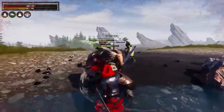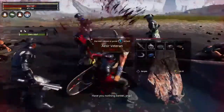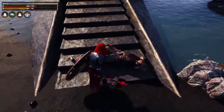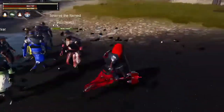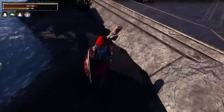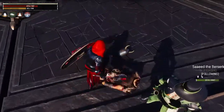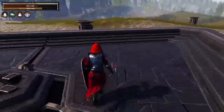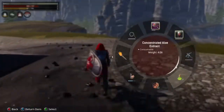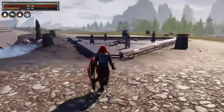I don't know how he missed that shield. You've got no chance, mate. Have you nothing better in pop? There. Jeez Louise. Woo! Holy smokes. Yeah. I certainly missed my opportunity. Dang. Yeah, guys. So, lesson learned. As soon as you get some named ones down, if you're playing solo, you best be taking them.